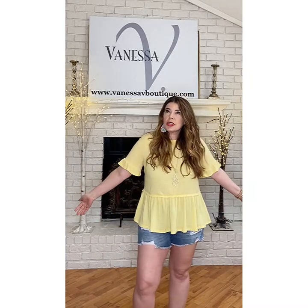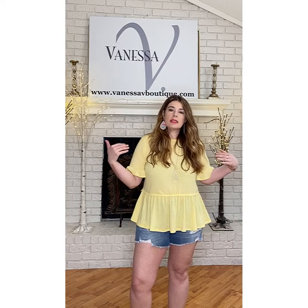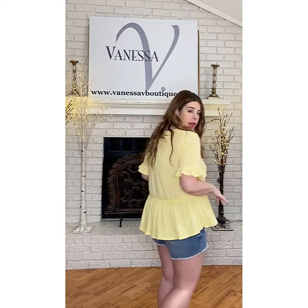This top is on the website right now. I think it's called Mellow Yellow. So cute. It's 32 maybe. I'm trying to memorize, and then when I record, I forget. So it's small to 2X. I'm in the large. And it's got a little ruffle sleeve, a little, I guess you would call it a peplum, but a peplum is usually a little high and tighter. So it's kind of like a flowy peplum.